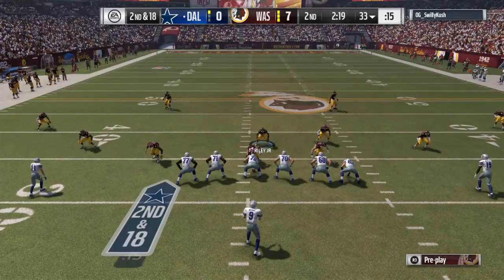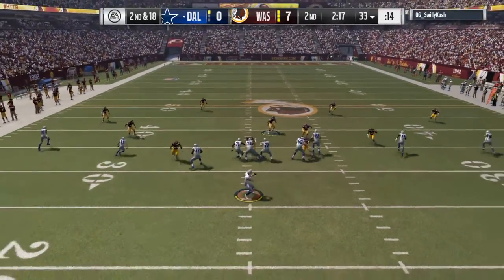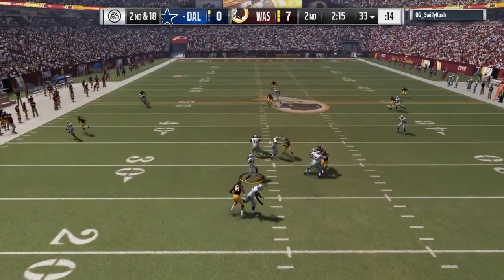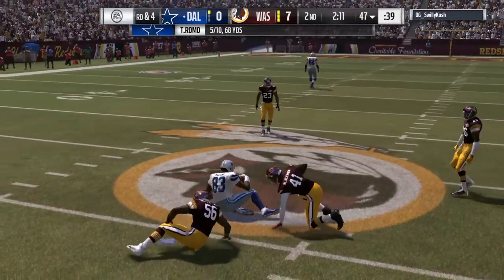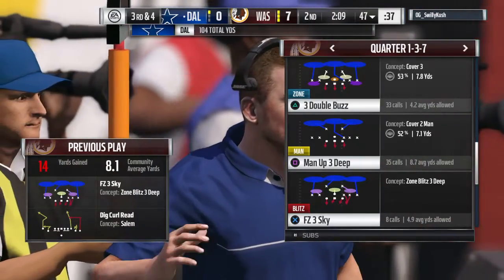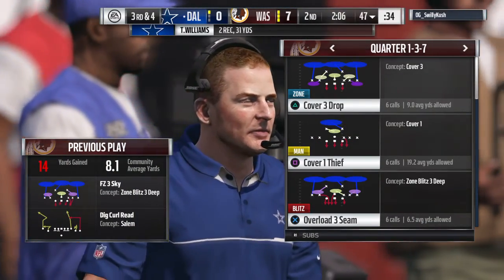They come up in an empty set. 4 wide receivers, 1 tight end. Romo now to throw. Got a man over the middle. It's Williams. That one good for 14 yards. And that'll lead here to a third down.